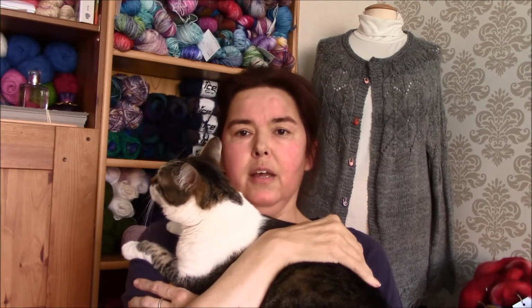So I'm anxious to try it out. The sock mat was a total failure for me, because there was so much stress and I really lost my knitting mojo in that. And Tour de Fleece is just relaxing and show off what you made, and I think that will be a very nice thing to try.